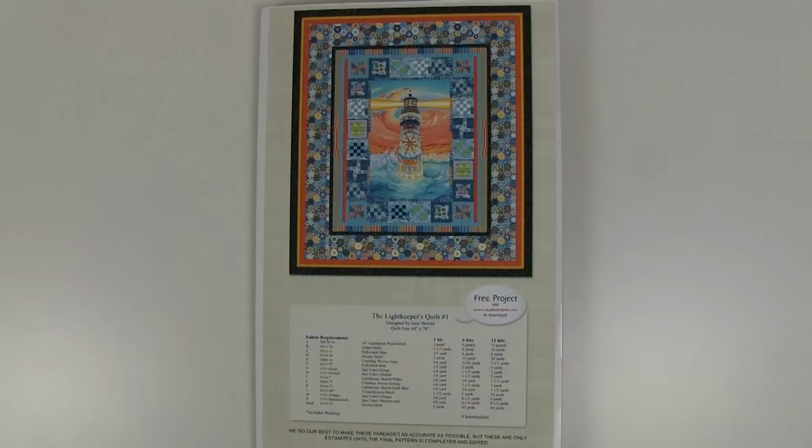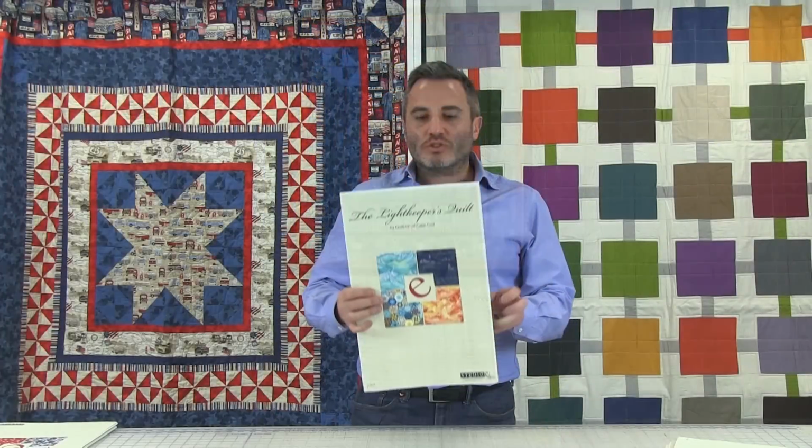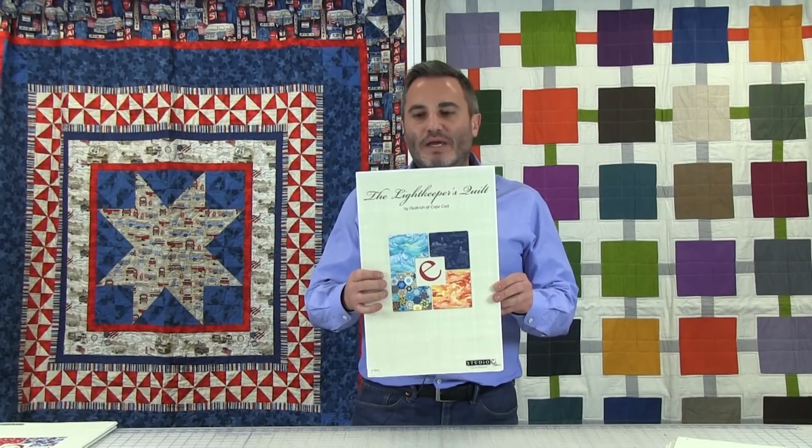And then finally, we have the free project, and this free project uses the panel right in the center. So that is the Lightkeepers Quilt. This is by Quiltish of Cape Cod, and it ships in January.